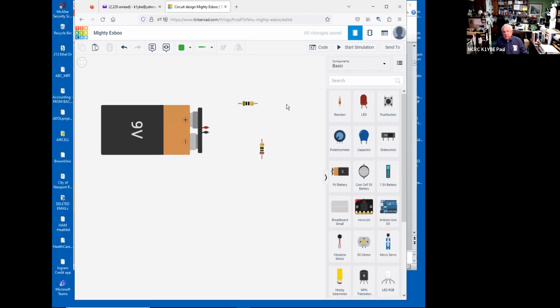All right, so what did I do? I took the positive terminal and I wired it to this resistor. And I connected this resistor to that resistor, right? And I connected that guy to this guy. And I've now made my little voltage divider circuit. Okay.